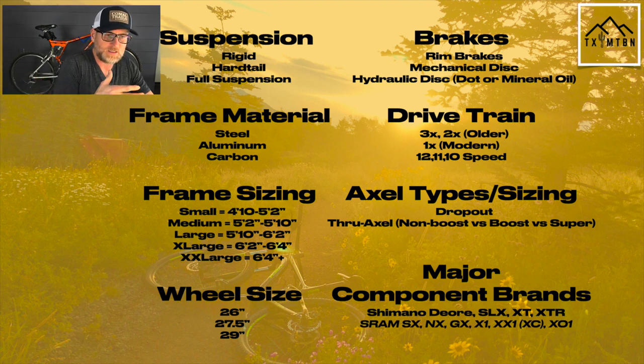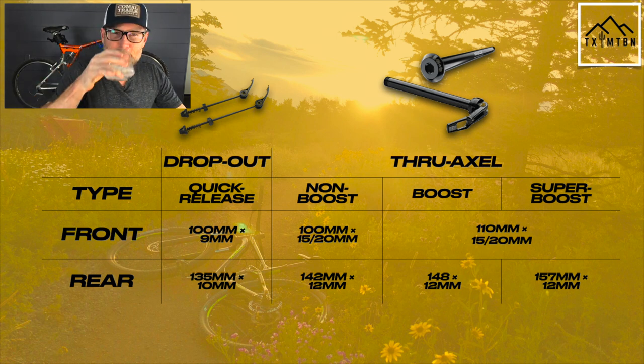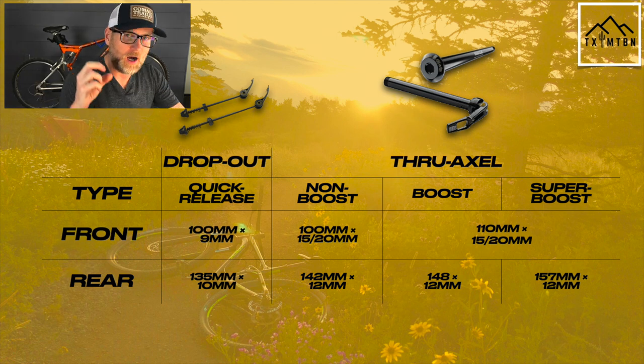And you basically shed weight and you get a little better materials, and you get even wireless shifting up at the high end of the range for both these component makers now. So now let's move on. I want to jump to the next visual, and we'll talk about axle types and sizing. Okay. Another sip of our adult beverage, and let's talk axles.